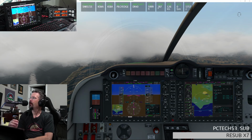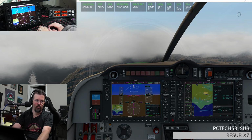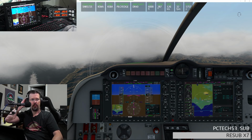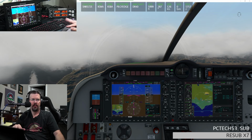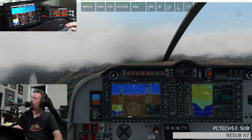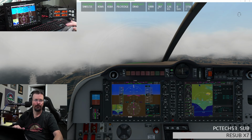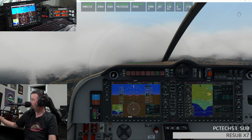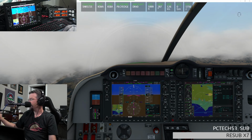All right, as far as approaches at Santa Barbara, there's some visuals. ATIS is still Oscar, and we're still landing the 1.5s and the 2.5. So there's a VOR or GPS runway 25, there's an ILS localizer runway 7, or there's an RNAV GPS runway 7. So I think we'll just do the visual 25. I hope. I think in just a bit we might be going to Point Mugu.